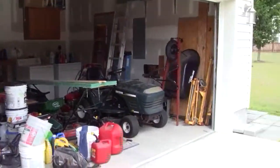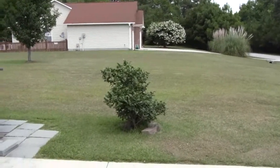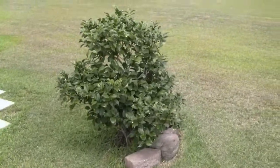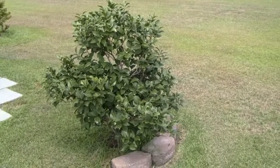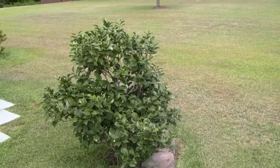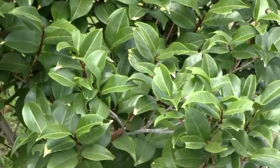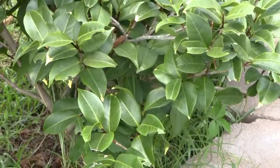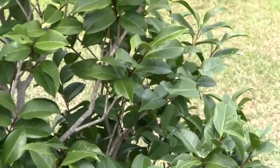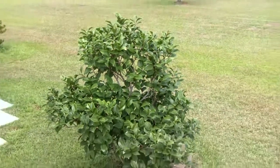My kind of messy garage. My camellia over here, this is Governor Mouton. I like saying Governor Mouton. Anyway, this is a present Chuck gave me for Valentine's Day one year. I really love it. The only problem with it is that it has yellow mottle virus, which doesn't apparently affect the health of the plant, but you can see, maybe you can't see, some of the tips of the leaves have yellow blotches, hence the yellow mottle effect on the camellia. But I'm just going to leave it alone.